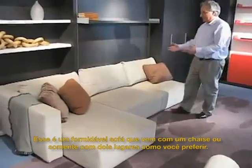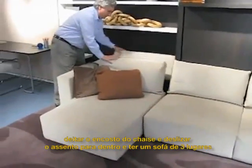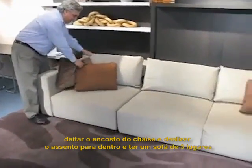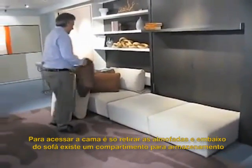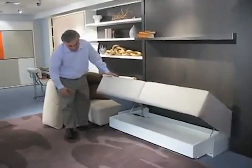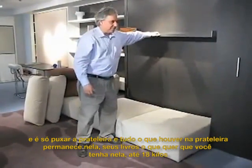This is a terrific sofa. It comes with a chaise lounge, or just as a love seat, whatever you wish. You can put your headrest back, and then you can just tuck your chaise away if you want just a straight sofa. To access the bed, you just move your pillows, and underneath the sofa you have storage, and you just pull on this handle. Whatever is on the shelf remains on the shelf, your stack of books, whatever decorative objects, up to 40 pounds.